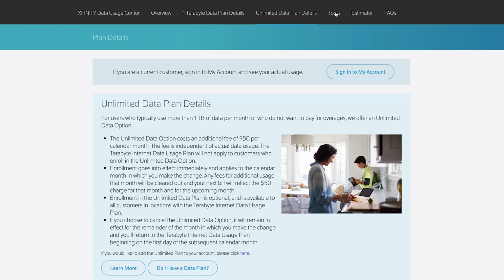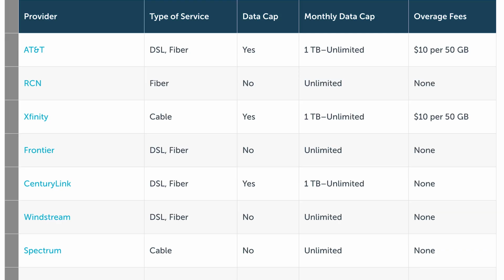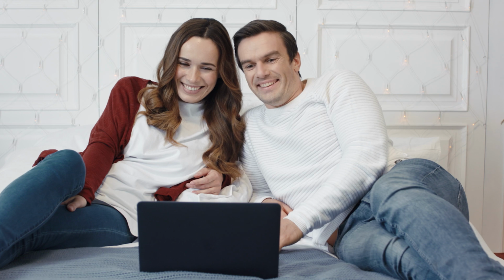Before I get too far, just know that today we're talking about data caps for internet service providers, not so much for mobile providers. Those data caps are still very much in play, and that probably merits a video all by itself, but that'll be later. Today, it's about ISPs. Some of them have data caps, some don't. So if you're on an unlimited data plan and all of this is moot, then congratulations, you can just go on your merry data hogging way.